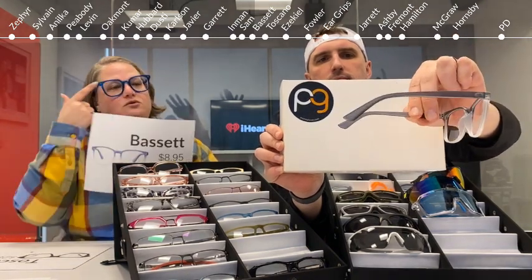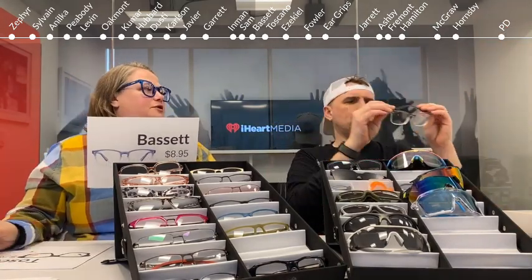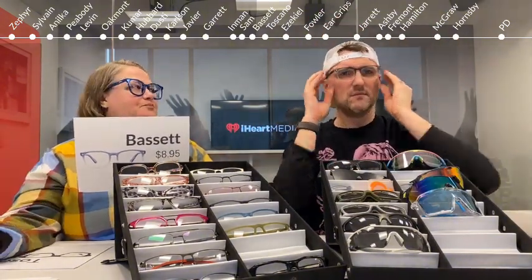It's got some accents up in the corners right here. So it's got a little fancy flair to it. But just a nice simple square frame is just so easy to wear for everyone.